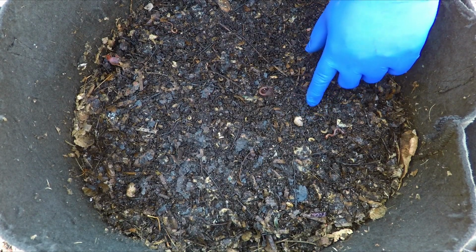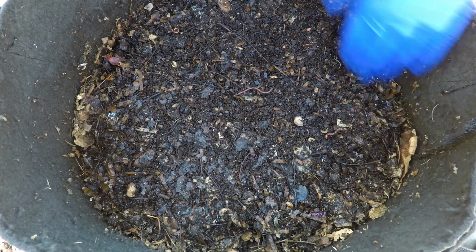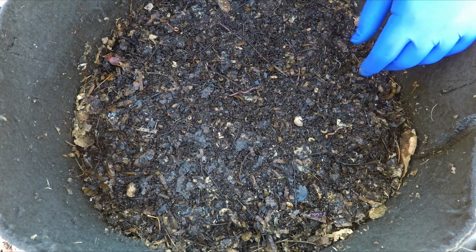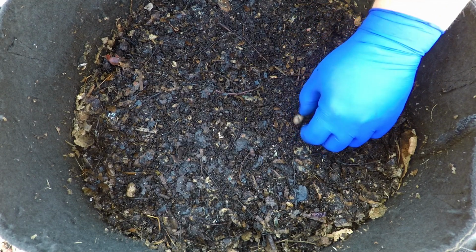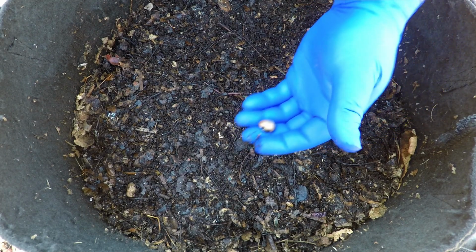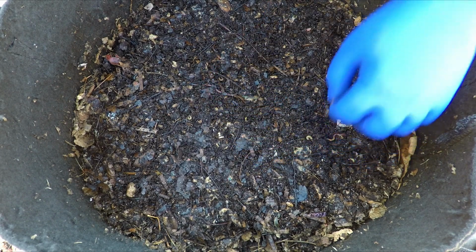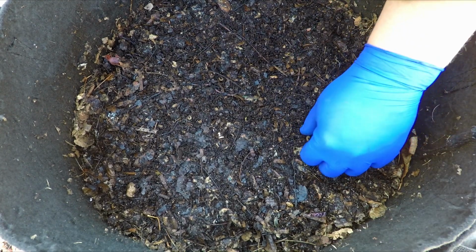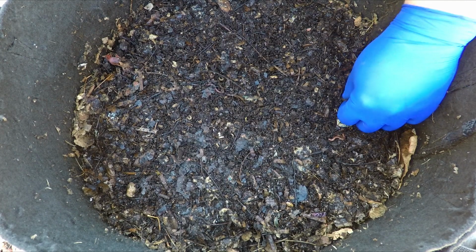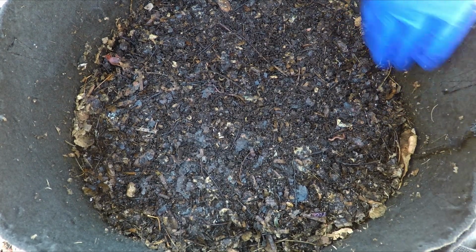What the heck is that? Well, here we go. Some examples of stuff that I really would prefer not to see in my worm bins if the system was down in my basement. But since it's out here, it's kind of anything goes in a way. Not really. It's not like my outdoor compost barrel, where it is a much more anything goes point of view. Here, since it is worms that I'm tending to, I don't know why, I feel like I want to keep the stuff clean to a certain point.